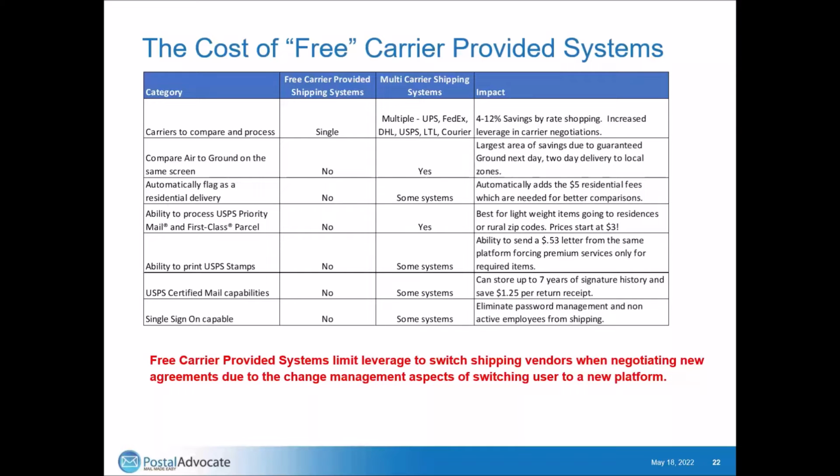You can compare air rates to ground on the same screens. Well, that doesn't seem like a big issue, but ground service is guaranteed next day delivery in zone 2, which is up to about 200 miles away from your destination. Many people are shipping those things overnight air because they don't know any better. On the free systems, it doesn't show ground rates in the same place as it shows the air rate. So if you put in the package dimensions, it's going to default you to all the air options. If you want to see what the ground option is, you have to go to a different place in the system, so it doesn't show you those rates side by side, and that's on purpose.